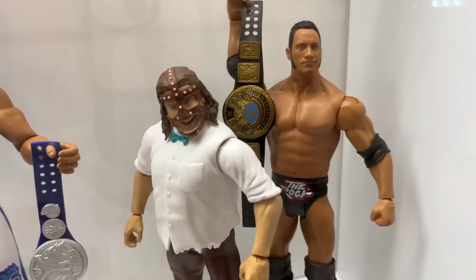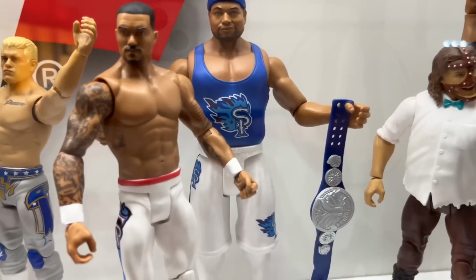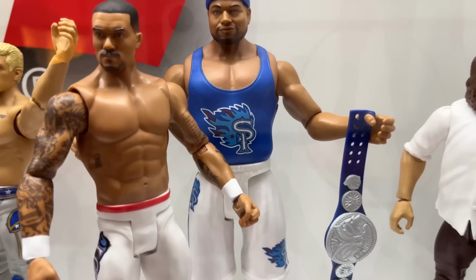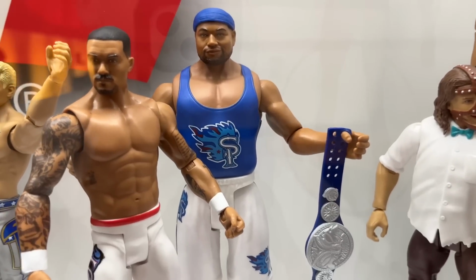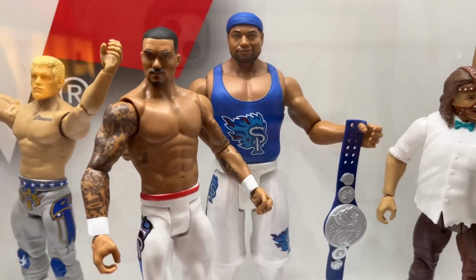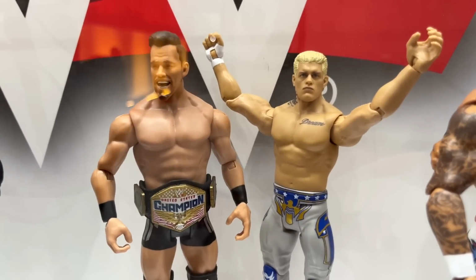You have Mankind and The Rock here, new Mankind with the bow tie looking all right. You also have the Street Profits and the Tennessee Titans gear, which is really cool. I love that they can actually get the details of the Tennessee Titans gear in there. And Angelo Dawkins is actually one of the winners of the weekend, which we'll get into in a moment. But you got the Street Profits. You also have Austin Theory and Cody, pretty cool 2-pack.